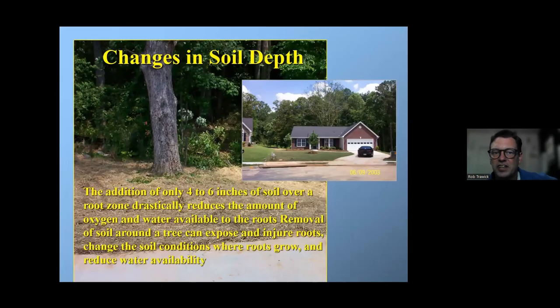Beware of changing soil depth. I hear calls all the time where people want to raise the level of soil and change the grade of their yard. If you add not even 4 to 6 inches, but just a couple of inches of soil, particularly a heavy clay soil, over the root zone, it's going to significantly reduce the amount of oxygen, and water also, available to those roots, and the tree will end up failing.